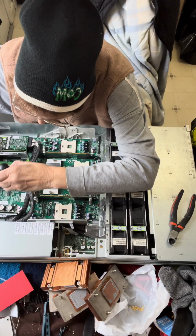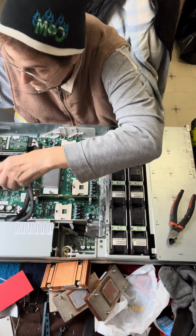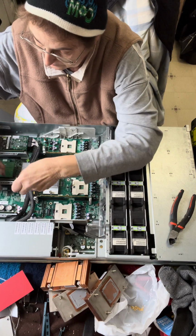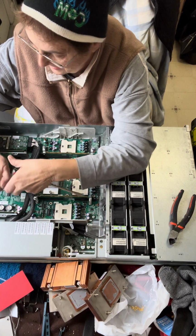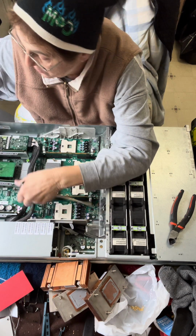Let's get some of this, see if I can get these PCI cards off. Remove me second, remove me first. Welcome to Alice in Wonderland.